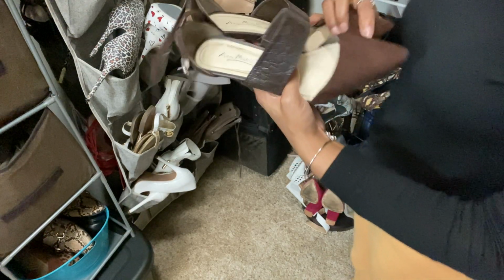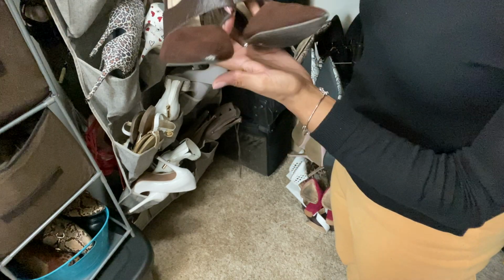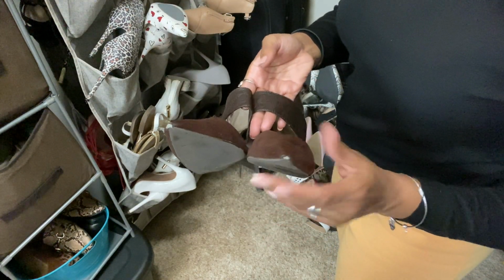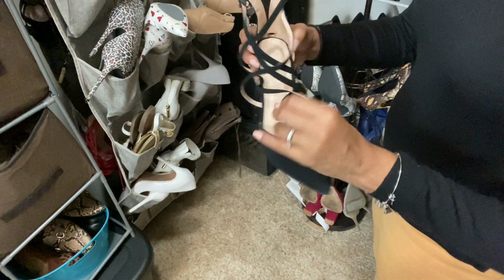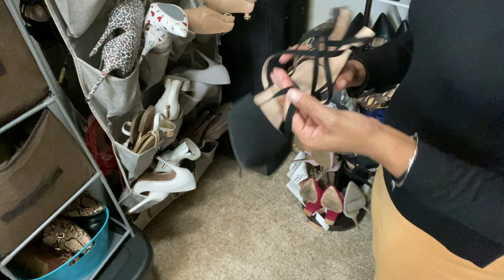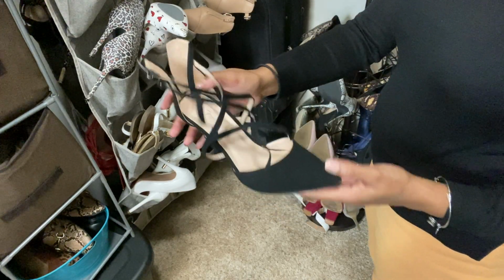So these are some brown pumps that I got years ago, and they have carried me through many work days, and I am going to give those away. I want to show you the detailing of these beautiful black pumps. They look fantastic on the foot. They are not going anywhere.